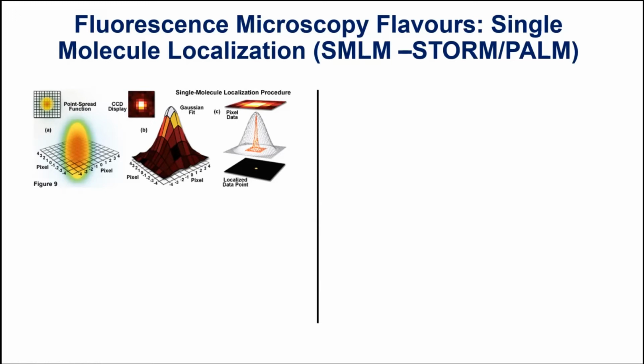As the name suggests, it's how much a single point is spread out when you image it within a microscope. But what you can do is, if you can collect enough photons and get a good enough signal to noise, you can locate where that individual emitter is within that blob of light. Essentially, it's located at the center of that blob. So by fitting to that, you can localize the molecule to much better than optical resolution.